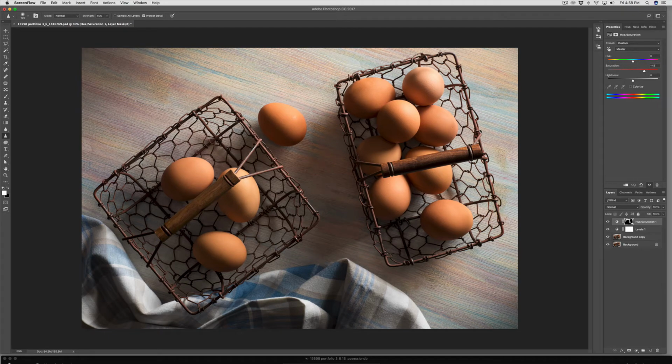Welcome to Professional Food Photography Technique, episode number 5. Today it's a little different than before. The other projects that I've gone over have been actual jobs, whereas this is an image that I did for myself.